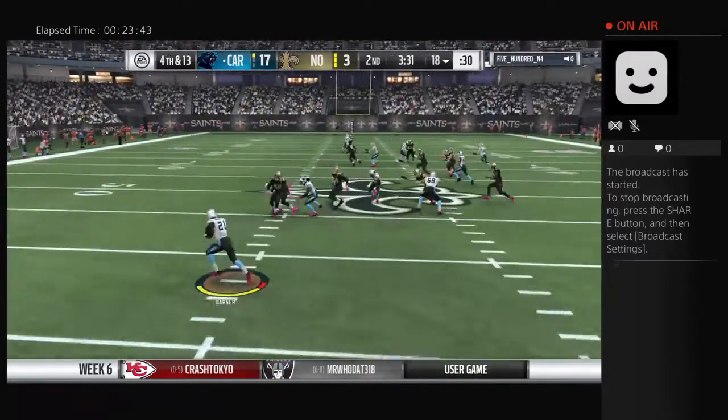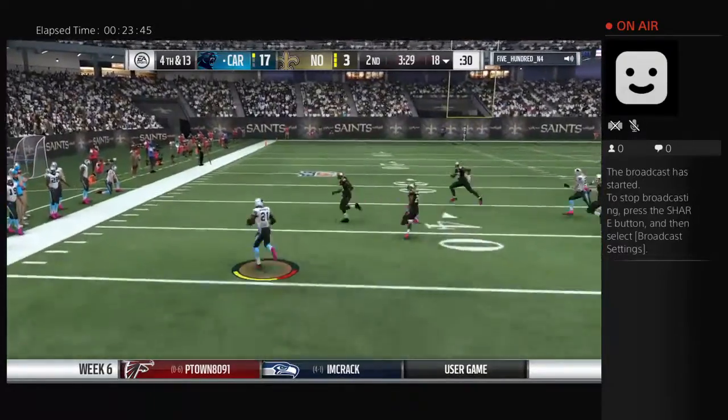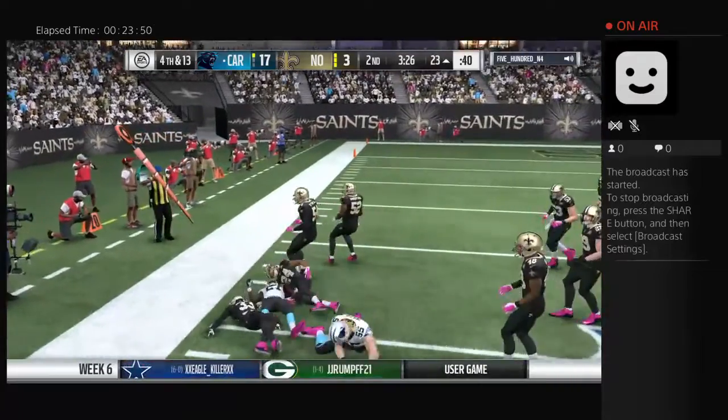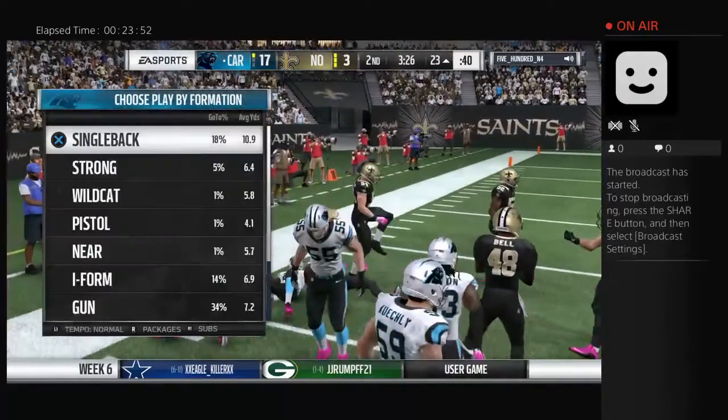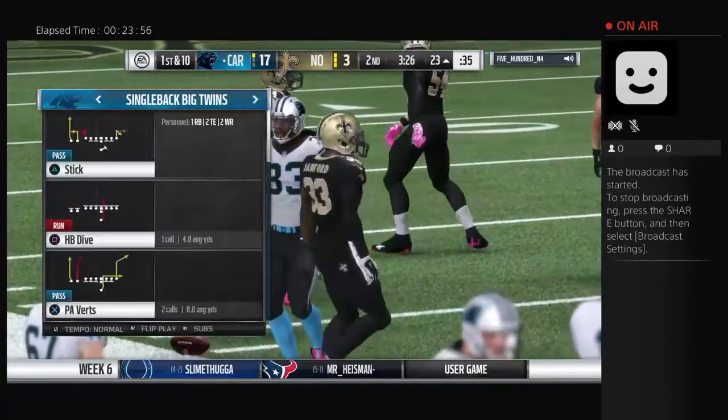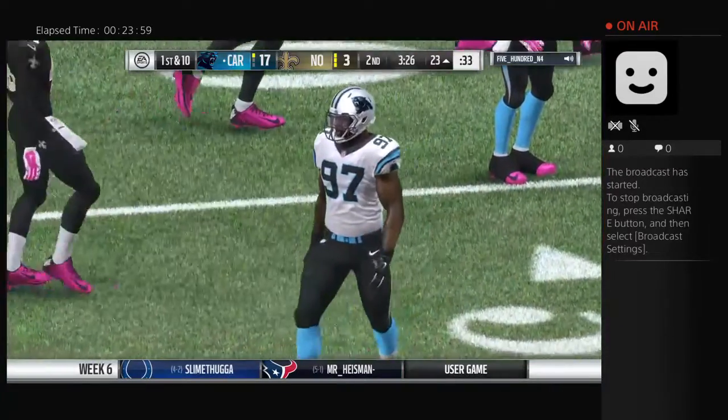This is fielded at the 27. A solid stiff arm. Might have been one man away from 6 points. As it stands, it's a huge return, and the Panthers will take over in terrific field position.